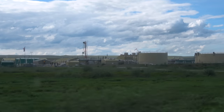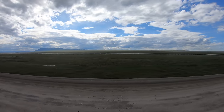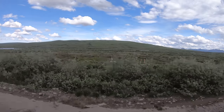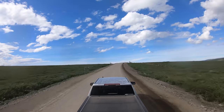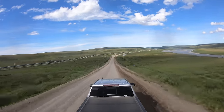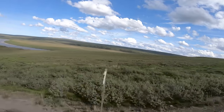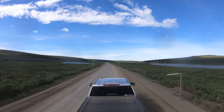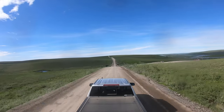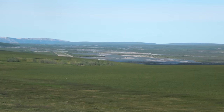This would be pump station number 3. We continue north on the nearly featureless tundra. There's the Sagavanirktok River, which we'll be following the rest of the way. It is, in the distance, Happy Valley, our next stop.